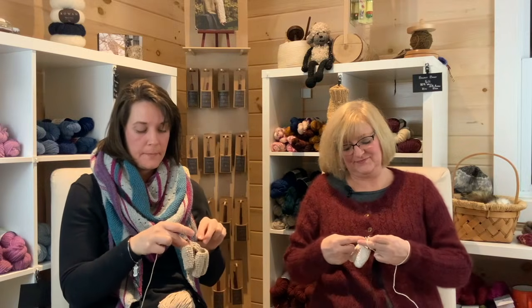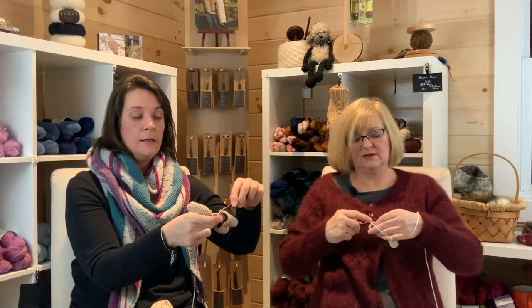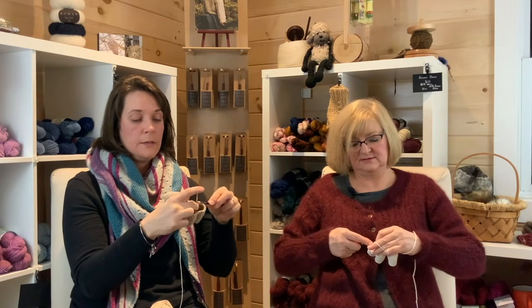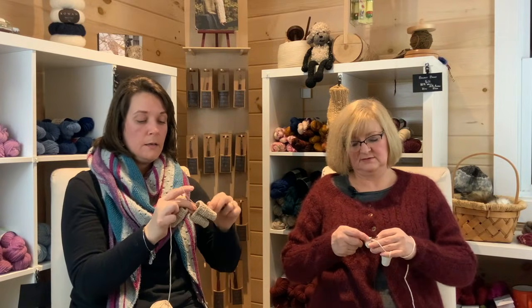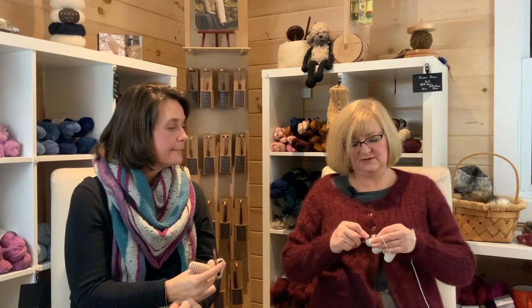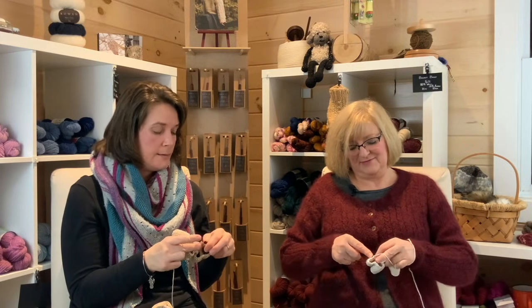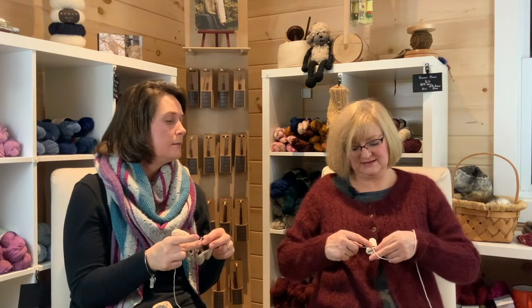So I'm coming to the end. Yeah, as you come to the end of that leg again, to that belly, the last stitch of the leg with the first stitch of the belly, do a decrease there, just to snug that up. Oh, I did a yarn over. No yarn over, otherwise we end up with an additional stitch, and that's not good.